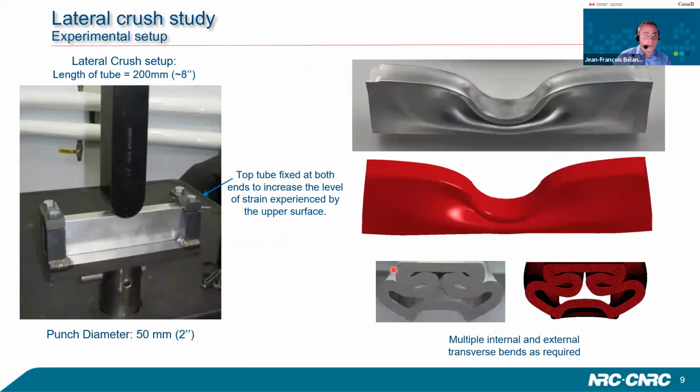The lateral crush setup is very simple. So we use a 50 millimeter punch diameter crushing a 200 millimeter tube. The top of the tube was fixed at both ends in order to increase the level of strain experienced by the upper surface. And this is to have a better comparison between soft and medium strength extruded material. So we carried out initial tests with the soft alloy 6063, and we got the required mechanical behavior, with multiple internal and external transverse bends, as we desired to study these materials.